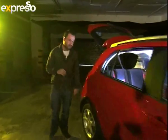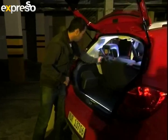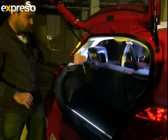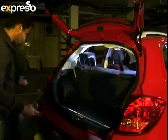I want to show you something. Now, quite rare in this segment is the ability to slide the rear seat. So I'll just show you that. There's a little tab over here, and you just pull that back. So you can increase and decrease your boot space, which is pretty cool. These fold completely flat as well. So you can actually get quite a lot in here.